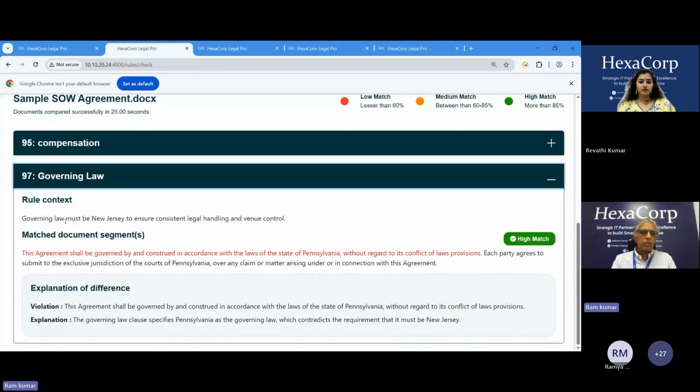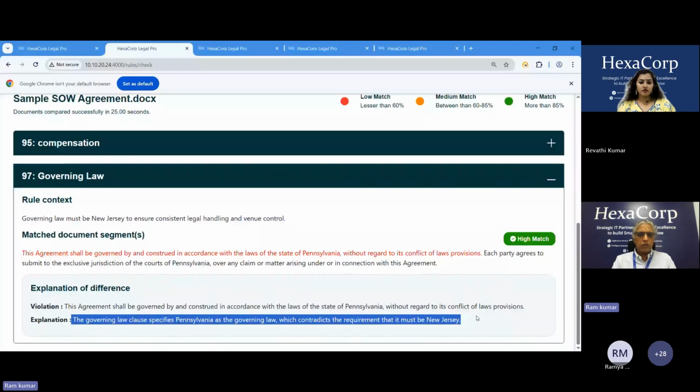Here, the governing law. Governing law must be New Jersey. That is the state under which the company wants the legal matters to be governed. The document says this agreement shall be governed by and construed in accordance with the laws of the state of Pennsylvania, without regard to its conflicts of laws provisions. So this is a direct violation. Here the rule states New Jersey, but the document states Pennsylvania. So the governing law clause specifies Pennsylvania as the governing law, which contradicts the requirement that it must be New Jersey.